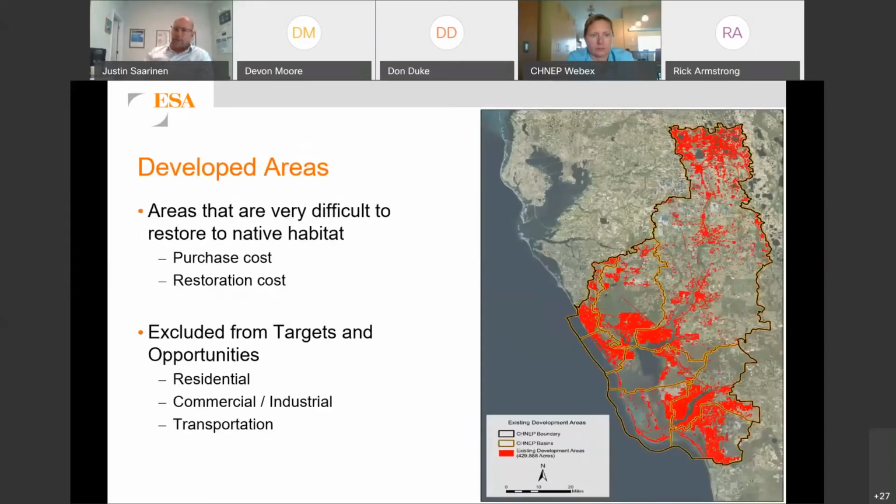These are the developed areas. So these are areas that have land uses that are residential or commercial or intensive agriculture. And the reason why they're excluded is because of one, the purchase cost, and two, the restoration cost. So these are areas that are very difficult to bring back into the goal and the vision of the partnership. And again, these are residential, commercial, industrial, and transportation areas. Next slide, please.